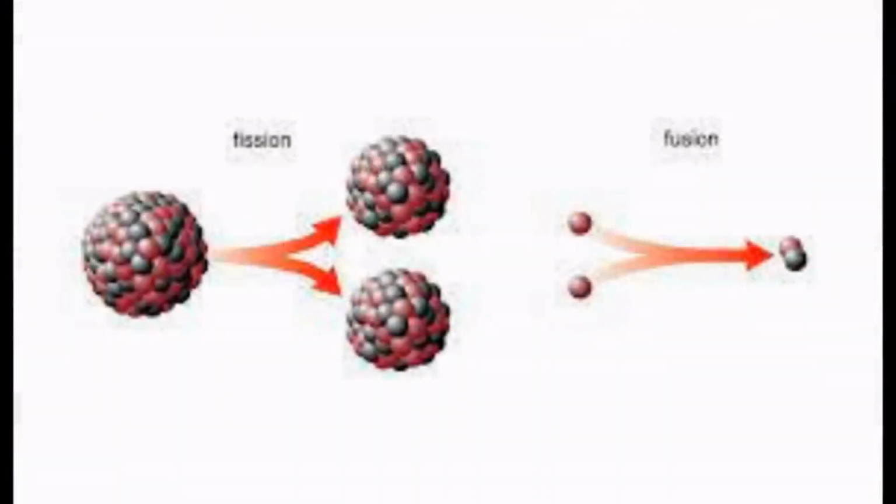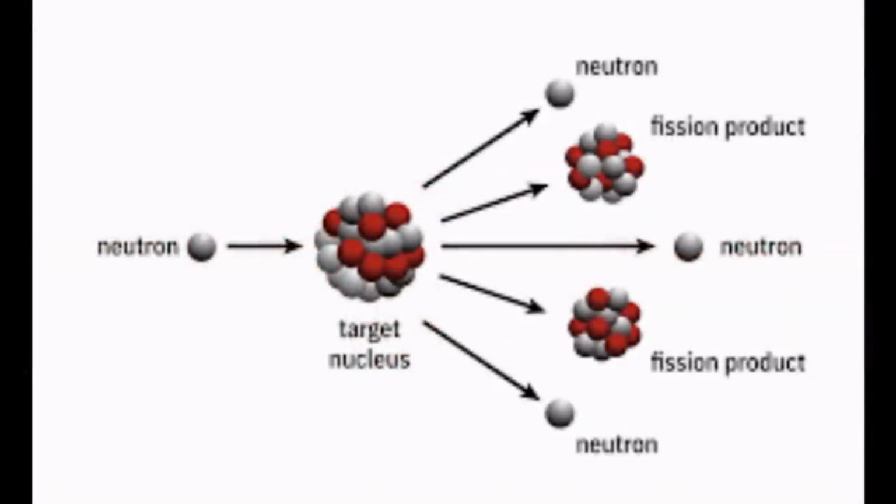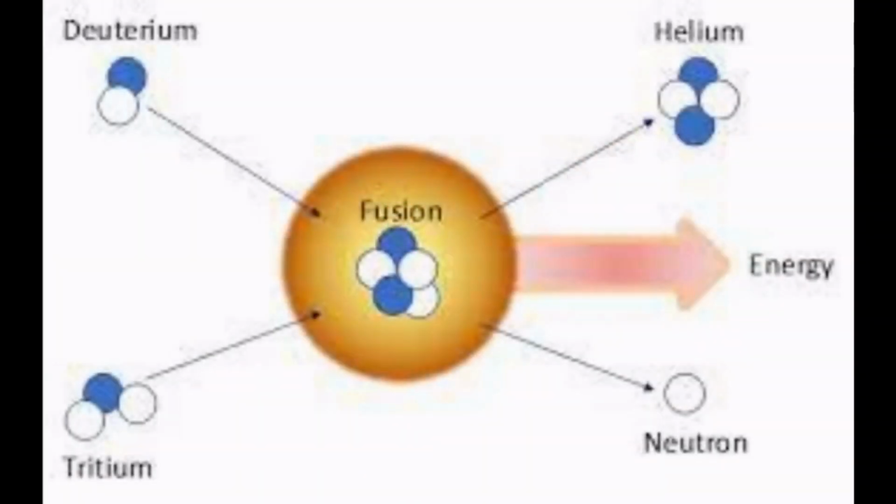So nuclear energy is extremely important because it promises a bright new future. There are two kinds of nuclear energy, nuclear fission and nuclear fusion. Nuclear fission is where you break things apart and it releases a lot of energy. Nuclear fusion is where you force things together and equally it creates a lot of energy.